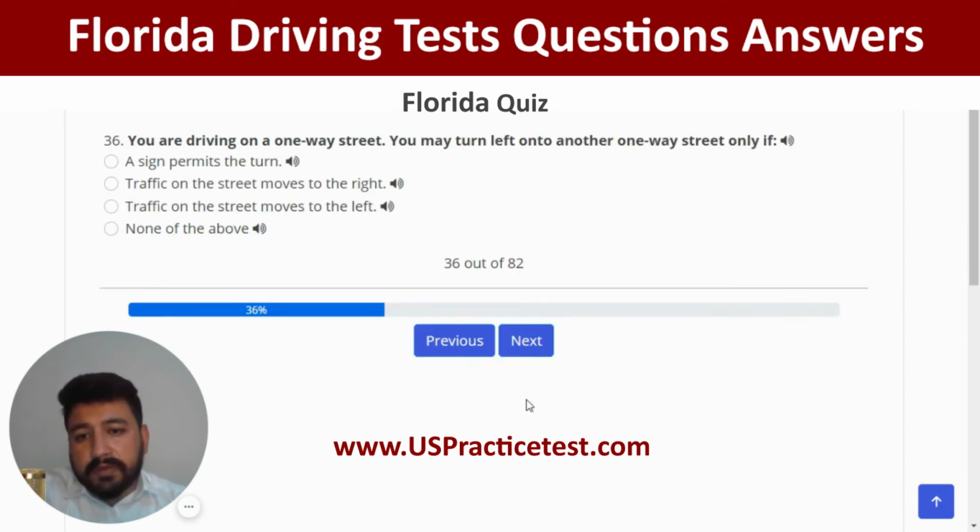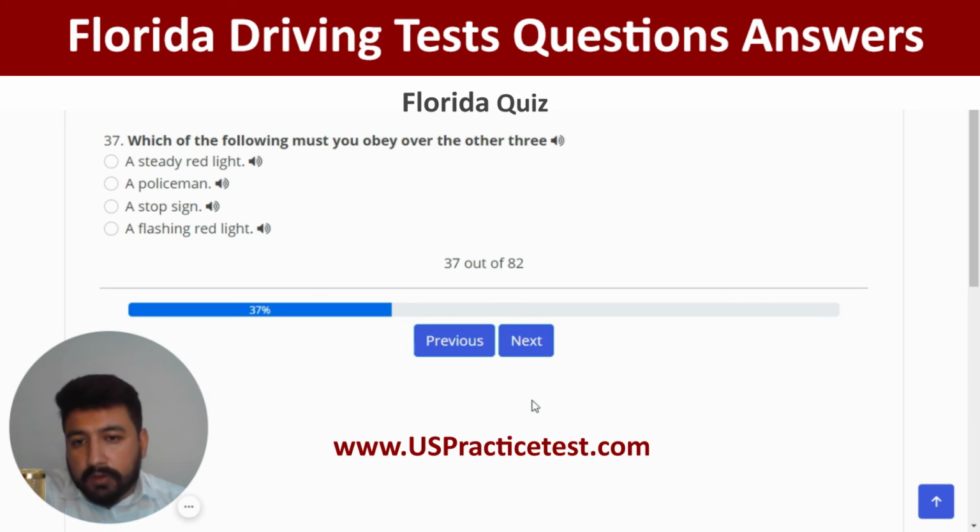You are driving on a one-way street. You may turn left onto another one-way street only if. The right answer of 36th question is traffic on the street moves to the left. So I'm going to select the third option and next. Which of the following must you obey over the other three? So the right answer is a policeman. So I'm going to click on the second option.